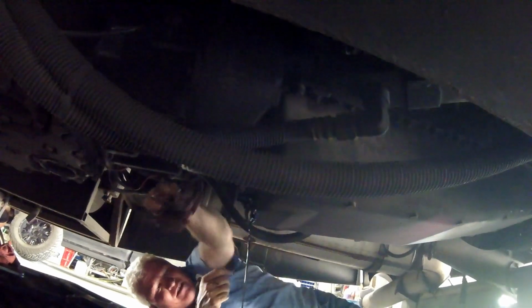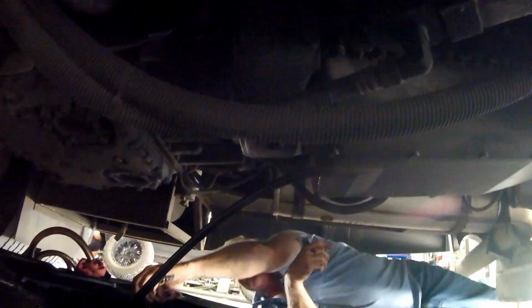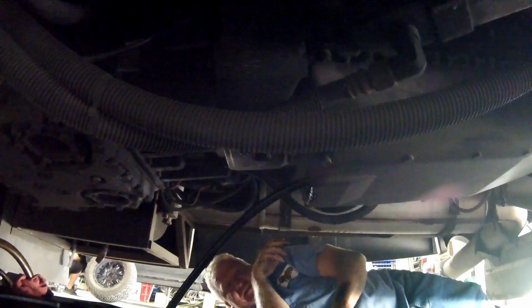Heck, is that not coming out of there? Wow. Looks like some pretty dirty oil. Yeah, it's always gonna look like that, unless you just have changed it and just started it and then shut it right back down. But after 1,000 miles, it's gonna be dirty.